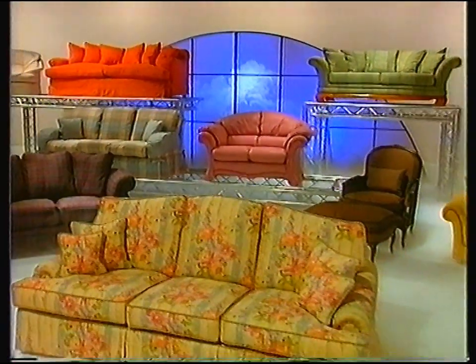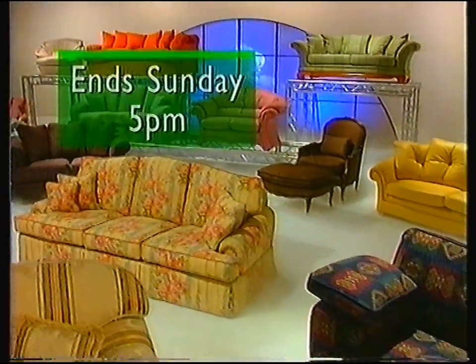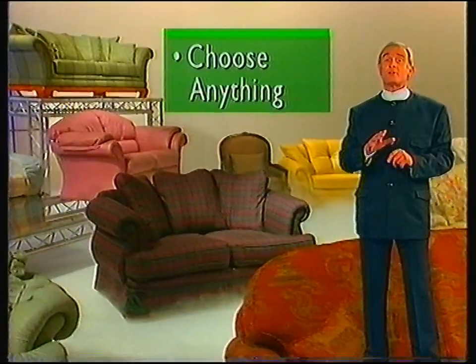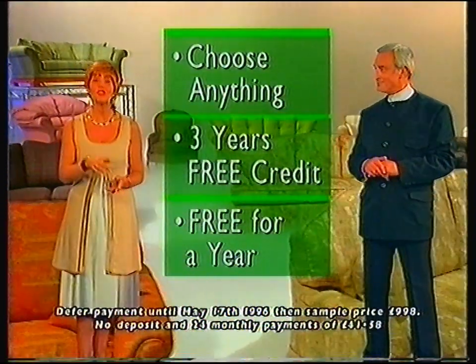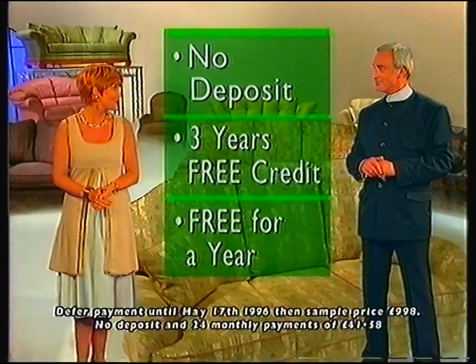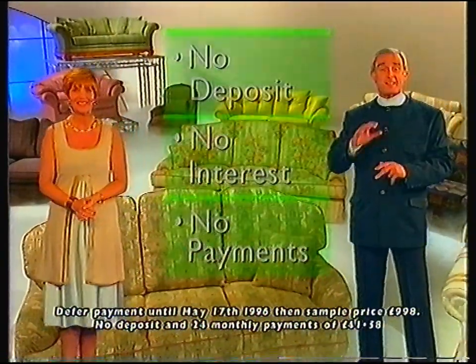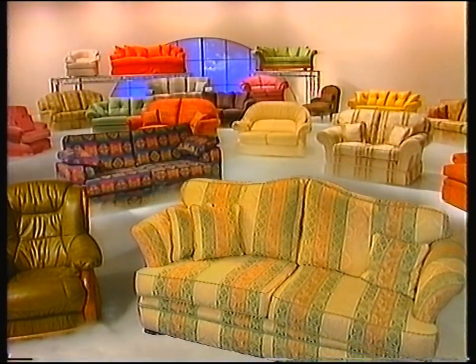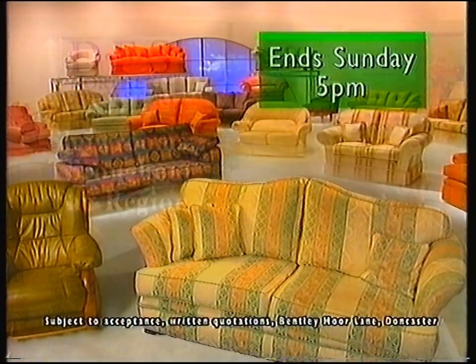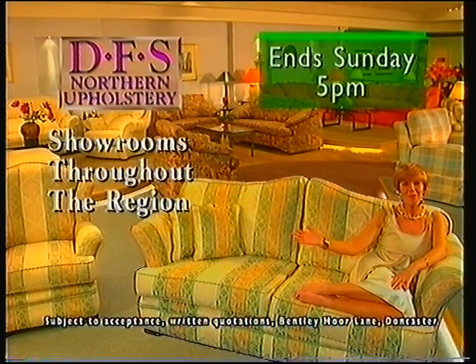DFS and Northern Upholstery are making an offer that's years ahead of its time, but it ends Sunday, 5 p.m. You get all the strength of Britain's leading upholstery specialist. Plus, for the first time ever, you can choose anything. Take 3 years free credit. And it's free for a year. Yes, you pay nothing for 1 whole year. No deposit, no interest, no payment. That's nothing till May 1996. An offer years ahead of its time. Only until Sunday, 5 p.m. Only at DFS and Northern Upholstery.